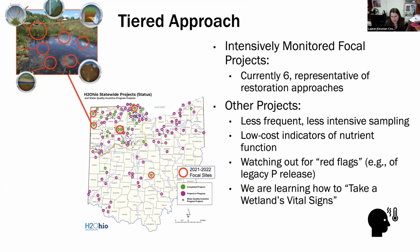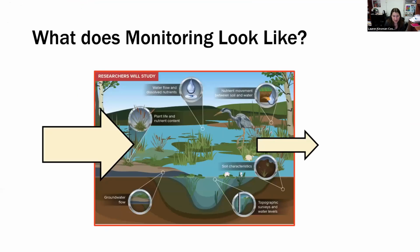So in the same way a doctor, or maybe even at home, you could take your temperature and know that you have a fever without maybe knowing fully what's making you sick. You know that that's an indication of your health. We're trying to develop indicators of wetland nutrient removal function through this process.